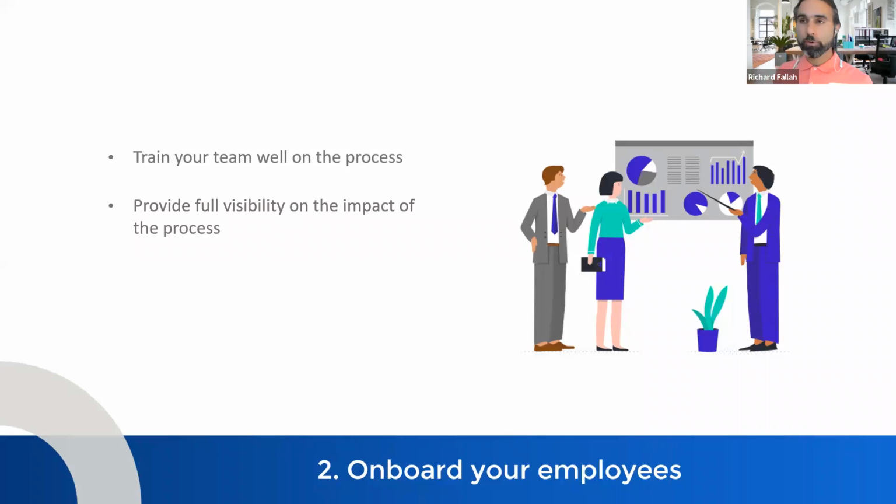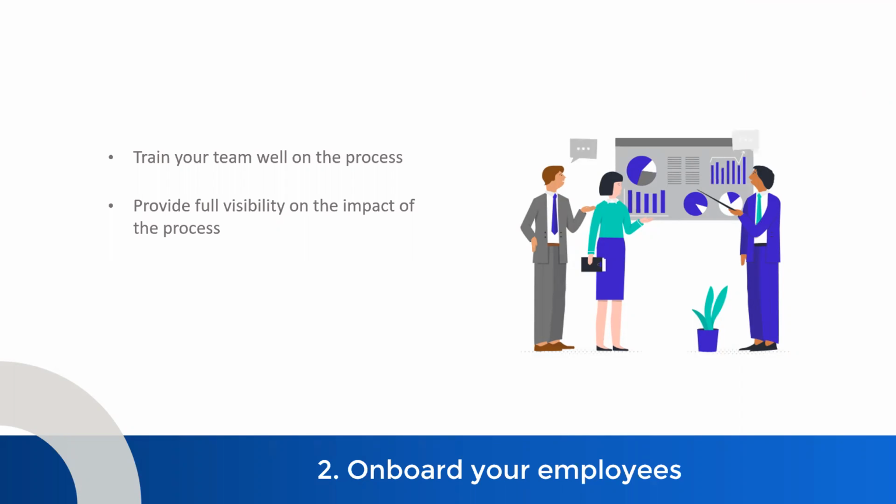Also, show them how they're impacting the end experience of the user or of the client after the onboarding, whether it's a review where I've oftentimes seen my clients mention particular team members in the organization and how much they've helped them get through the process. That's really important. Motivates the team. They know they're leaving an impact, and it's part of the process as well.